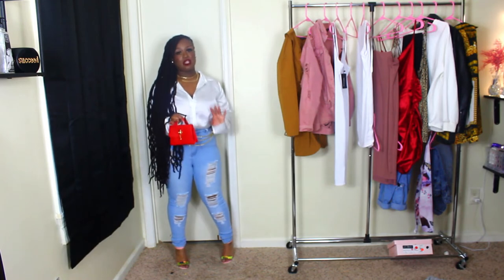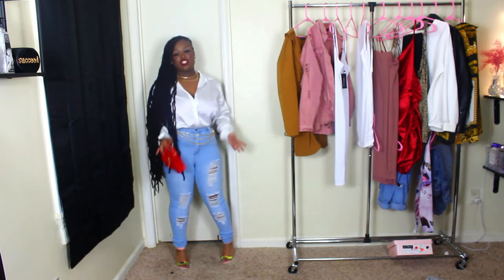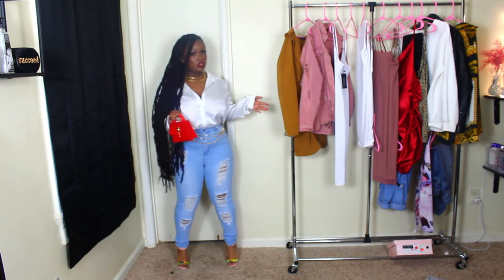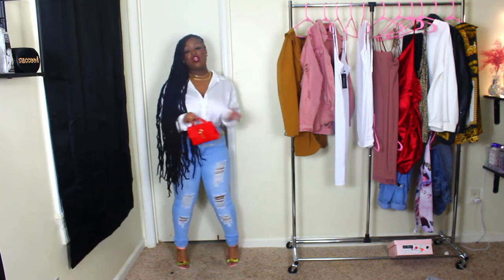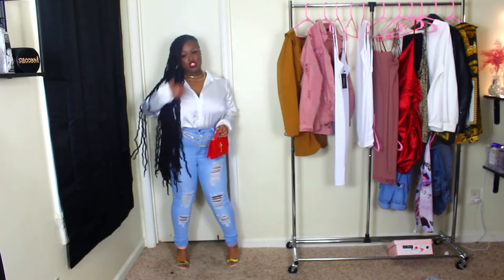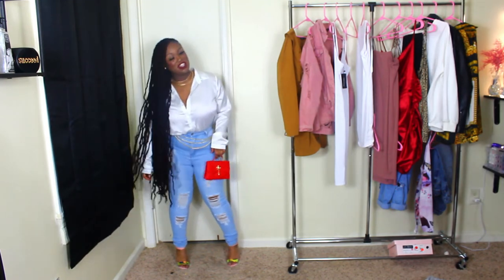Well, not occasion, but any time of the day, as I should say. You can change the red lip and do another color lip, or you can change the heels and do another color heel. Whatever you decide to do, this is just some inspiration. It's so cute, like serving looks.